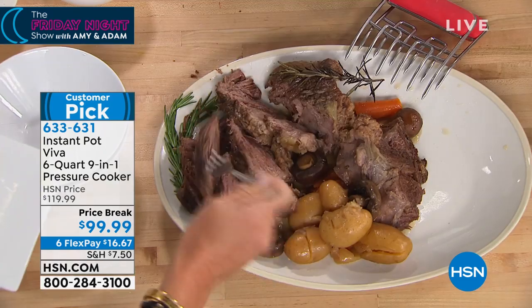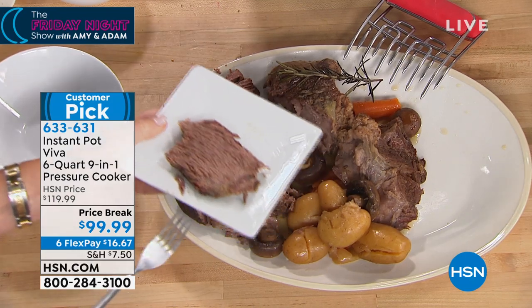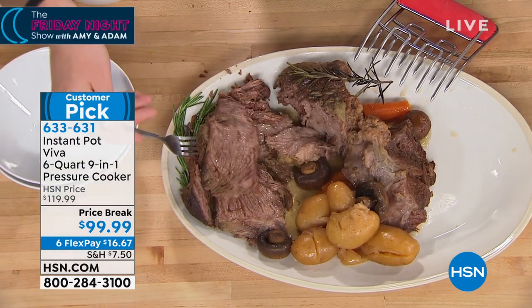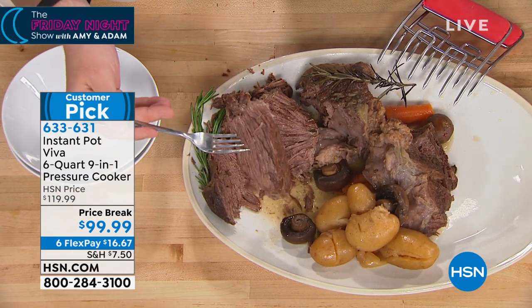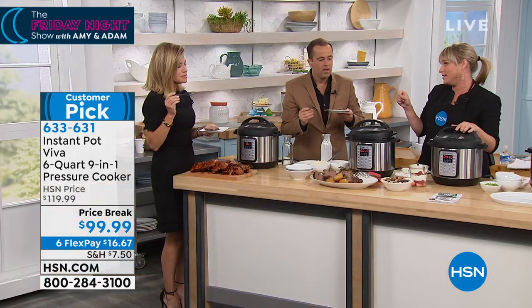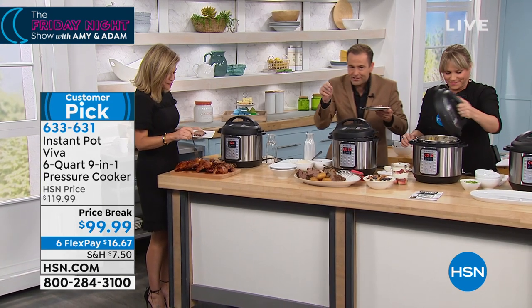I'll tell you what the differences are. If you own the Duo or you're looking at the Duo, this one is above and beyond it. This one has exclusive features, the egg, the cake and the sterilize, that other Instant Pots don't have. And this is exclusive to HSN and QVC. You're going to love it because it has the extra buttons built in, and the versatility allows you to do everything. You don't need all these different appliances.